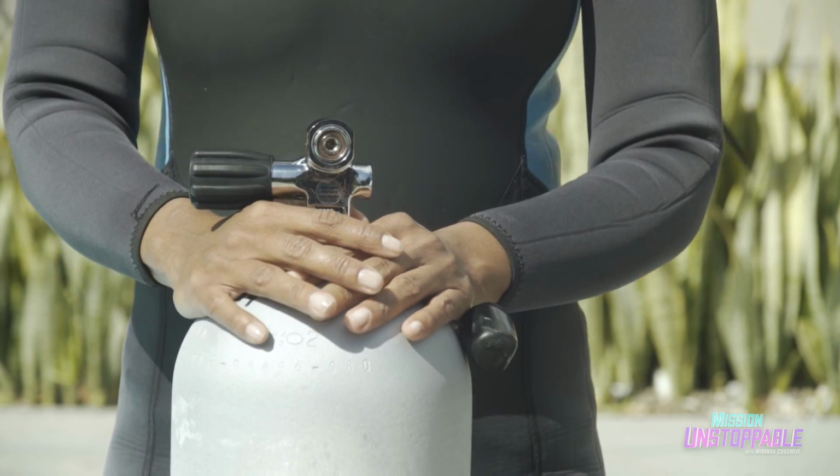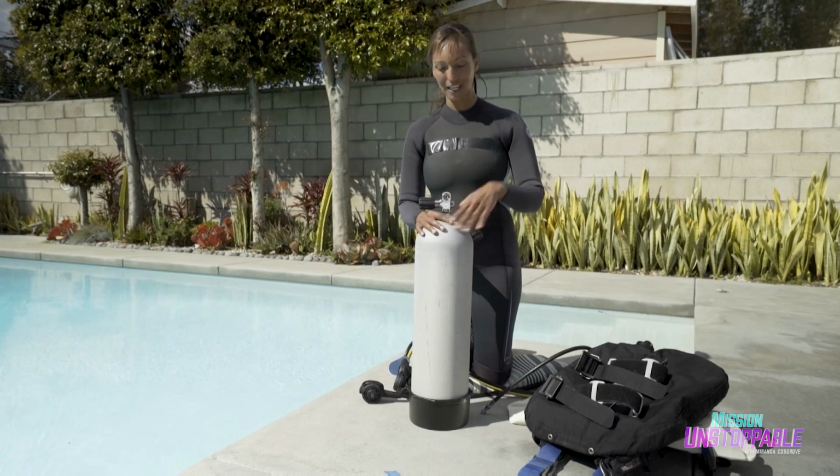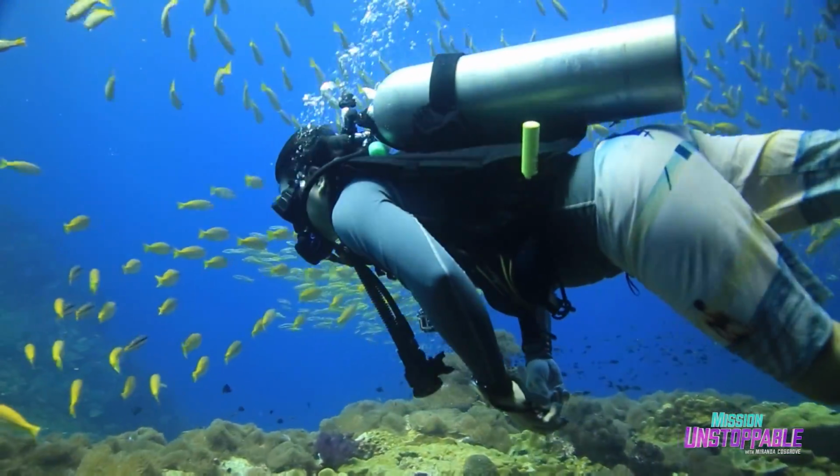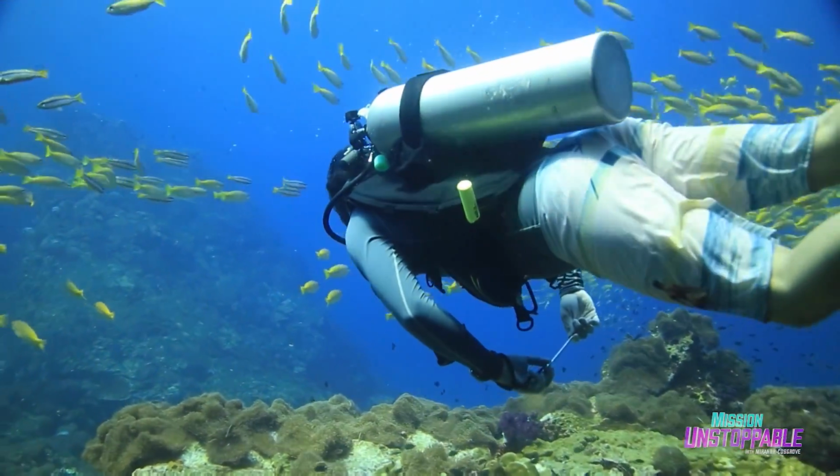But we can't take high pressure air directly into our lungs, so how do we take it from here to here? This is a regulator. This takes high pressure air into ambient so that we can breathe normally, like we're on the surface. So no matter what depths, we are still breathing at the same rate as if we were on the surface.